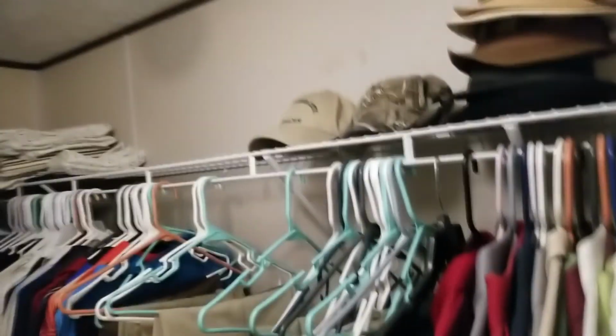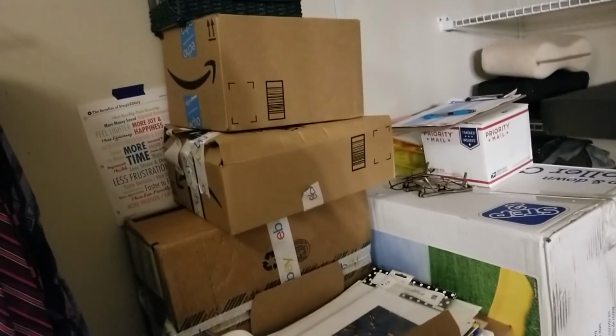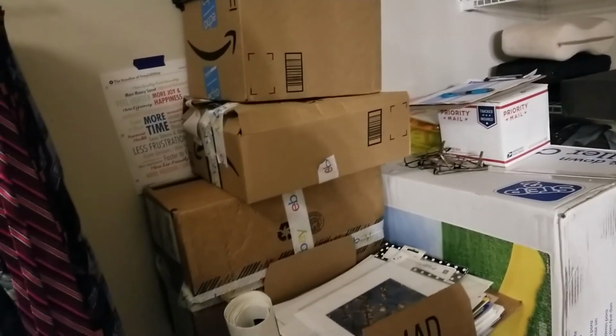So there you have it. More empty shelves in my closet. I'm so excited. And eventually I'm going to take all this donating stuff to the thrift store. I know y'all are sitting there thinking, why are you not taking this? I guess I just wanted to wait until I was done with the whole closet before I took it. So I guess that's what I'm sticking with. Come this far, might as well.